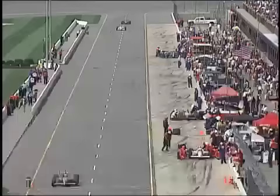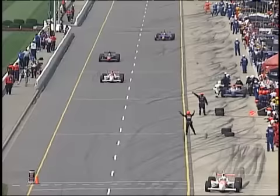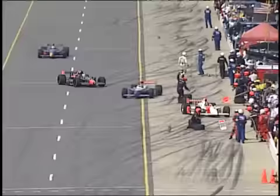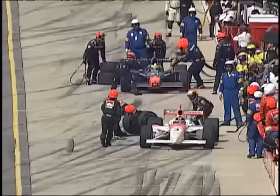Already down off the jacks. There goes de Ferran, and Castro Neves is coming. Guys, pass him. Next one. This is us right here. Watching the service now. Keeping an eye, two pits behind Castro Neves is Giafone. Castro Neves is rolling. Here comes Giafone.